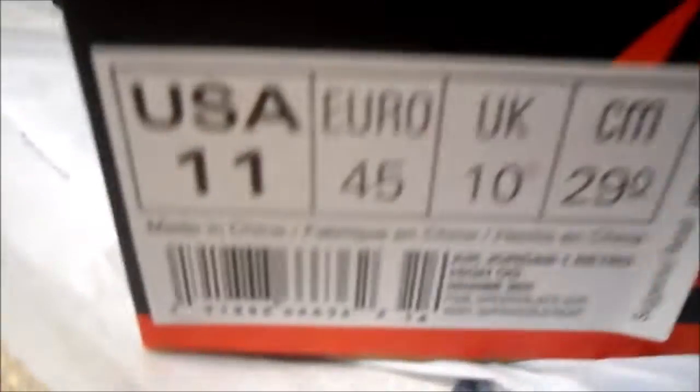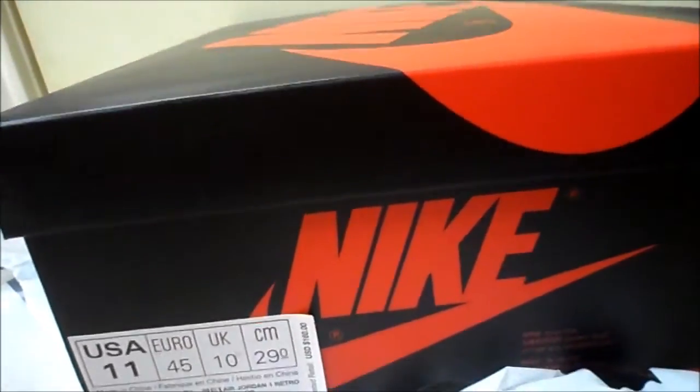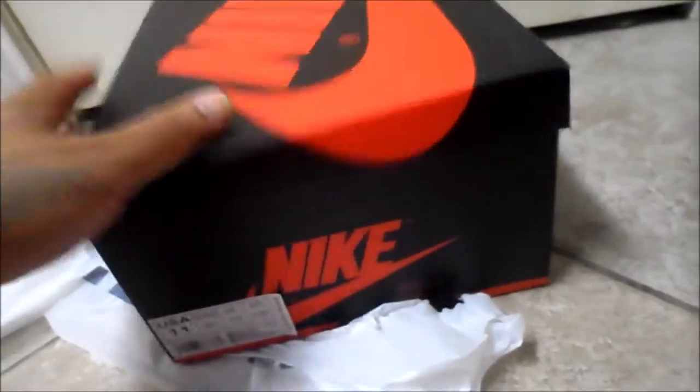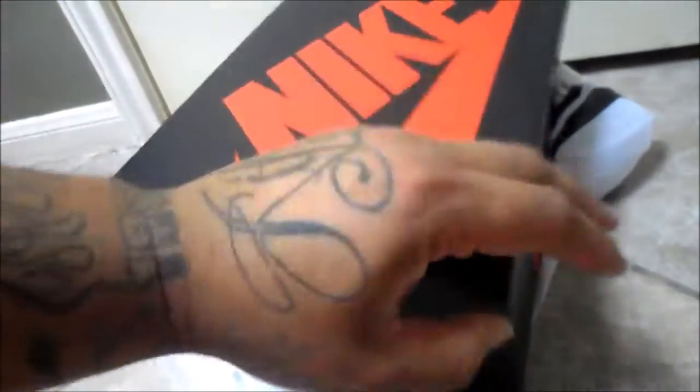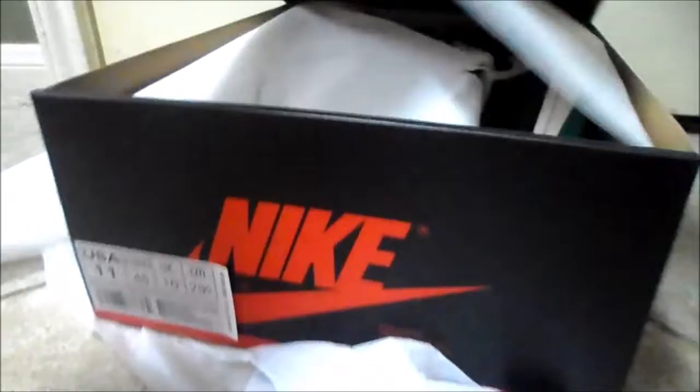New pickup. Got the Air Jordan 1s, Pinegreen, just released. Just picked them up from the mall on this rainy day. Of course, retro style Nike box, like the old days, throwback. Go ahead and get into these, open it up, show you what we're working with.